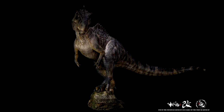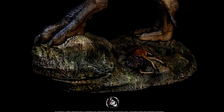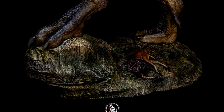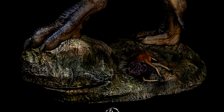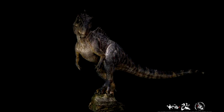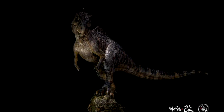It's very cool to see this actually having paint on it because they've been hyping it up for a few months now. If you're not a huge fan of the Dominion version of the Giganotosaurus, then you're probably best to stick with their older release, because that as well was one of the nicest Giganotosaurus figures I've ever seen. But if you do like the Dominion-style Giganotosaurus like me, then this is a must-have for sure, and I cannot wait to see what other paint schemes they release for this beautiful Giganotosaurus.